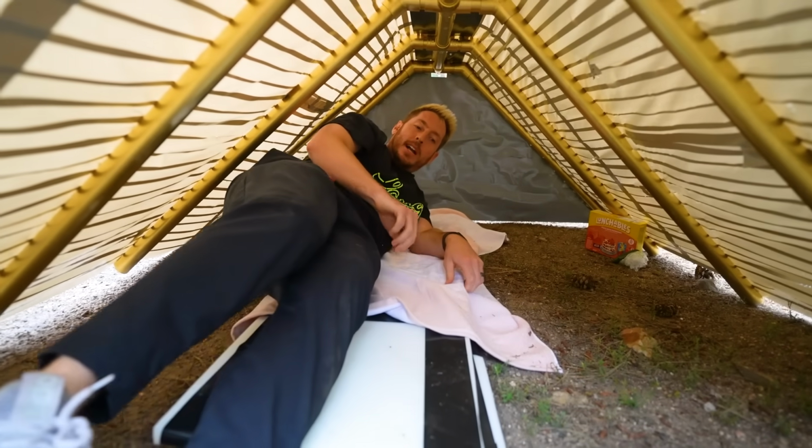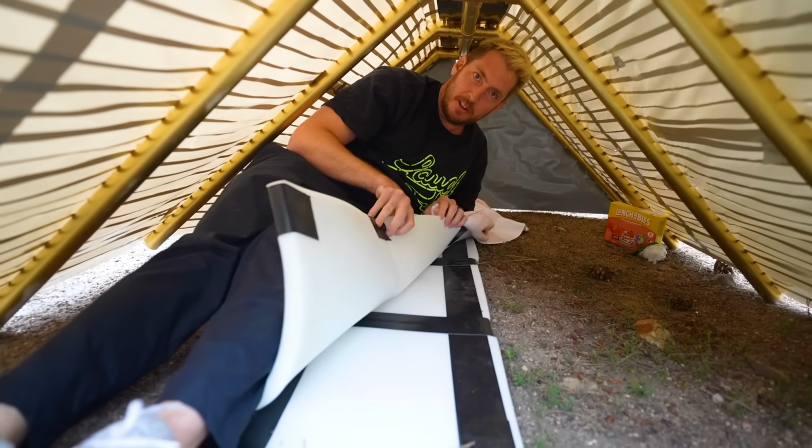You know what's a cool feature about mine? I have a spare bed in case I have visitors. The rain is starting to increase. I've only felt one drip in here, which is pretty good.